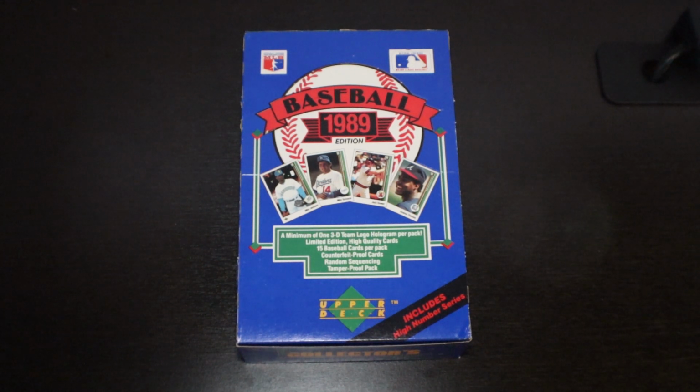We are opening a box of the High Series Upper Deck, which basically just means that it's going to be a little more difficult to try to find him because he is the number one card in the set. And with the High Series, you're including all of the potential cards that you can get in this set. So it's just going to make the odds a little more difficult. But hopefully we can come across one, maybe two, maybe three, but at least one.